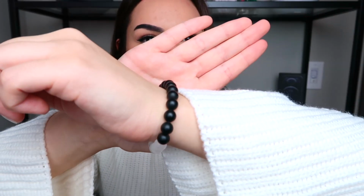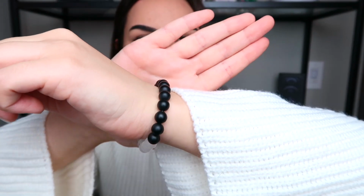On the other half, it has matte black onyx, which is another really powerful stone. So I really like this combination because black onyx is kind of known for being like a super grounding, protective stone. And then clear quartz is known for being very light, uplifting, cleansing. So I feel like it's the perfect combination. And again, very aesthetically pleasing.